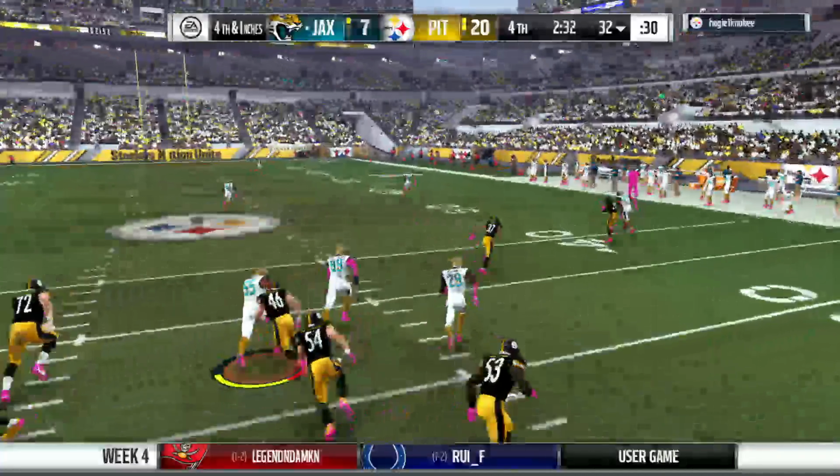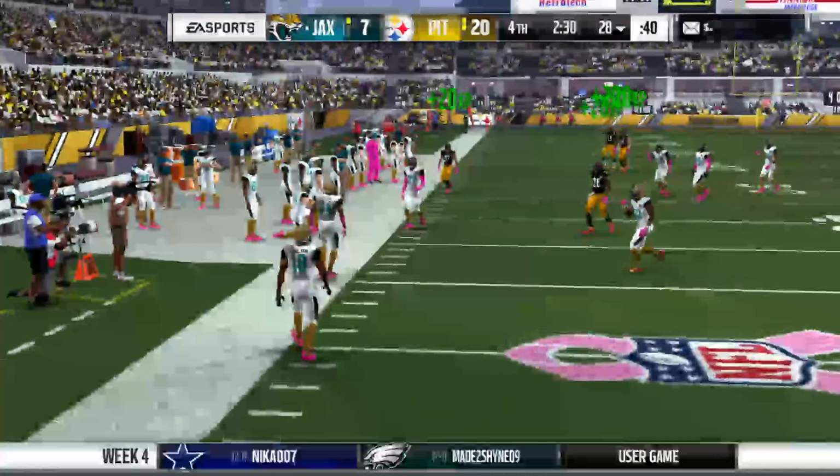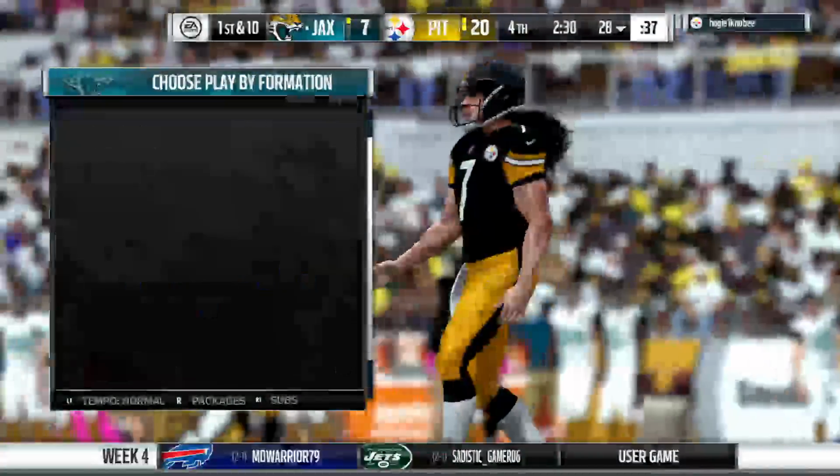And he gets it away, a directional kick going toward the sideline. And this one will not be returnable as it sails out of bounds. And now out come the Jags.